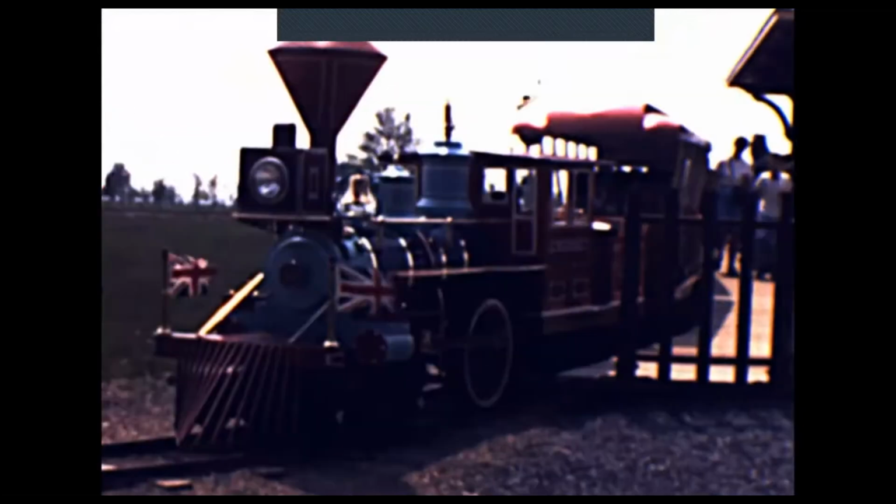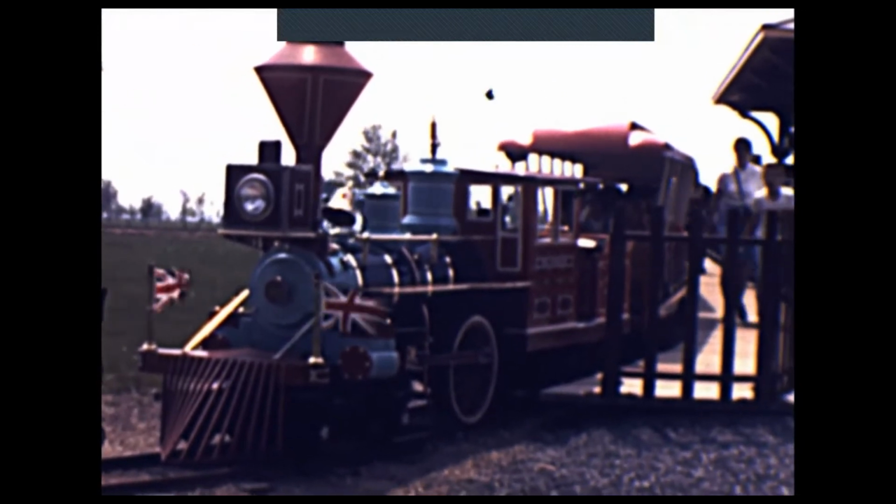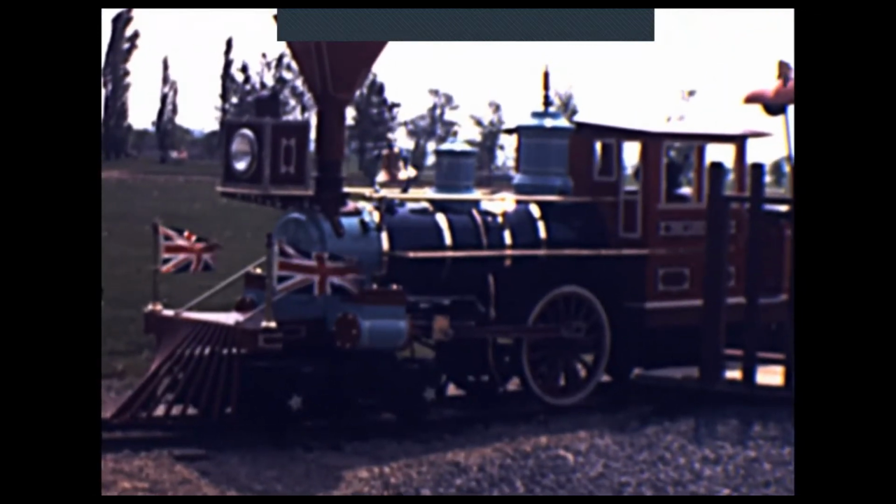And a little train ride that goes around the property. It's one of the C.P. Huntington design miniature trains.